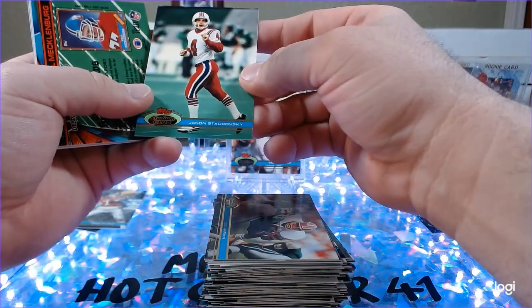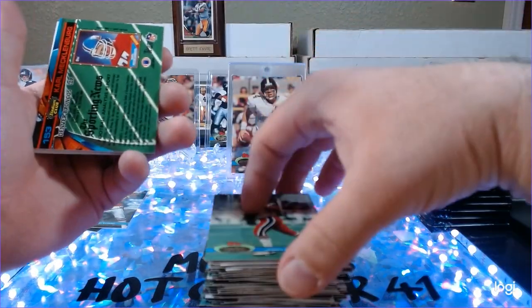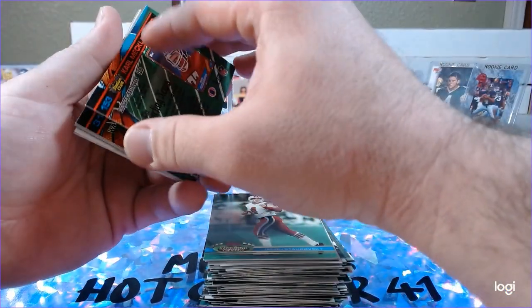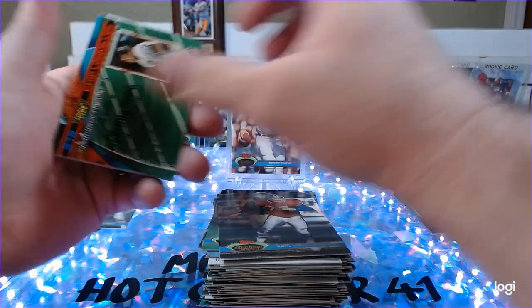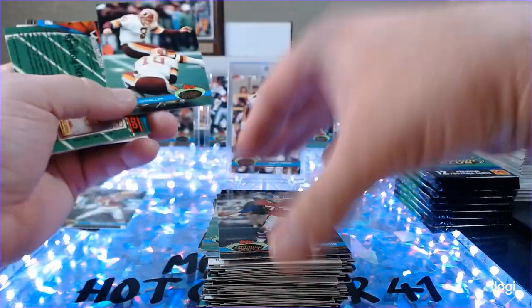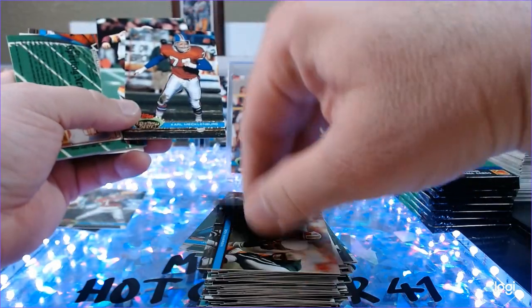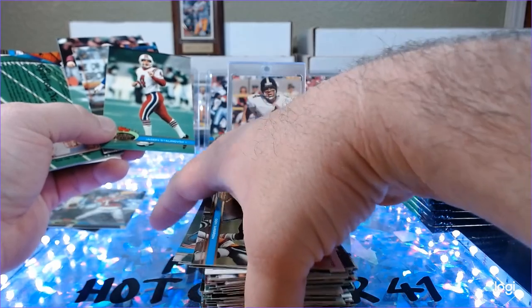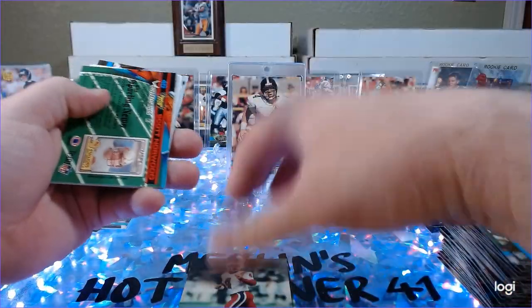What is this guy? Jason Staurovsky, kicker. Carl Mecklenburg, University of Minnesota. Chip Lowmiller. Actually, you know what? I'm going to start this stack because it's going to get too big. Alright.